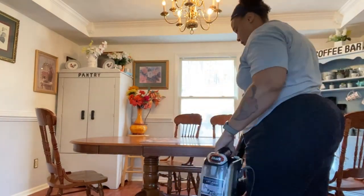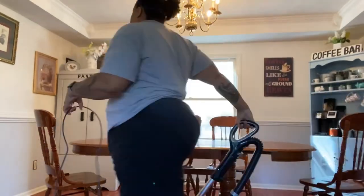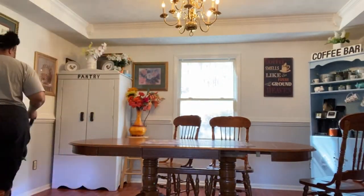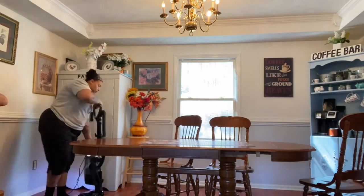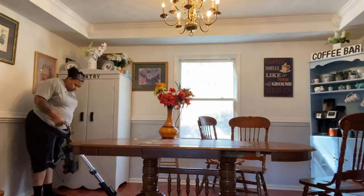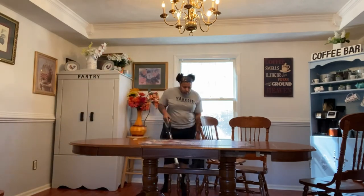I also forgot to mention that the chandelier, I do want to take it down and spray paint it black, because right now the gold doesn't go with my decor. So I think I'm going to go ahead and do that once I do the table as the farmhouse style. I'm going to have my husband bring down the chandelier, spray paint it black, and I want to add the little crystals, make it look fancy and pretty.